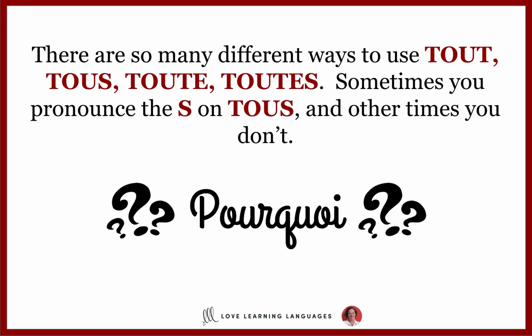But why are there so many different ways to use it? And why does the pronunciation change and stuff like that? So what I'm going to do now is show you just a little list of the different ways that tout can be used, and then we're going to go through all of them. So even if you're a beginner, you can benefit from this class, okay? You just have to learn the rules, and there are a lot of them.